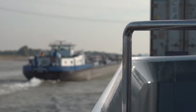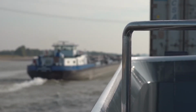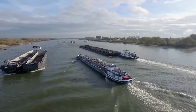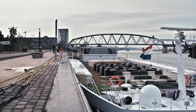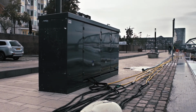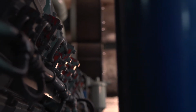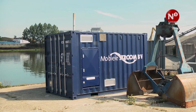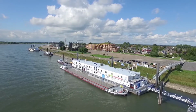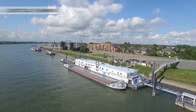LNG could be a great step forwards environmentally for the shipping industry. This sub-project focuses on the use of LNG to generate mobile shore power for inland shipping. The current onboard power source is often a diesel generator, running when the ship is docked. The use of mobile shore power can help reduce emissions and greatly improve the air quality in and around the port.